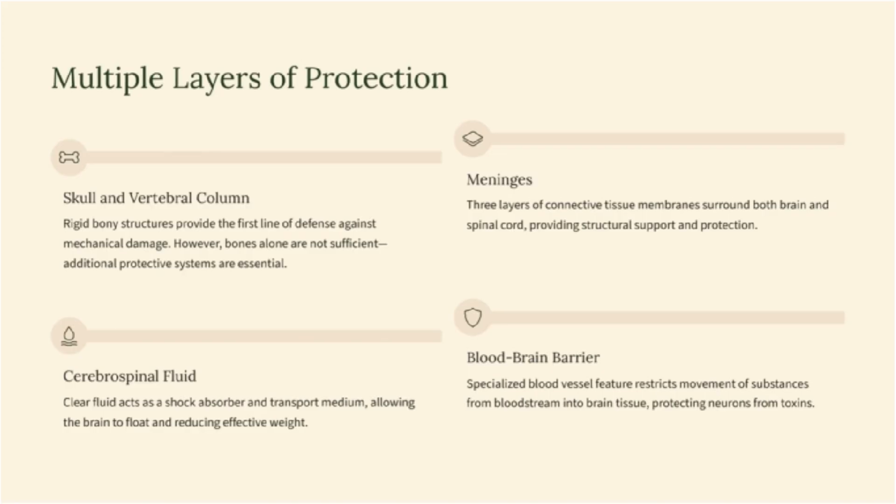Protection of the CNS is not handled by a single structure. Instead, it relies on multiple layers working together. These include rigid bones, protective membranes, cushioning fluid, and a chemical barrier that regulates what enters brain tissue. Each layer plays a distinct role.